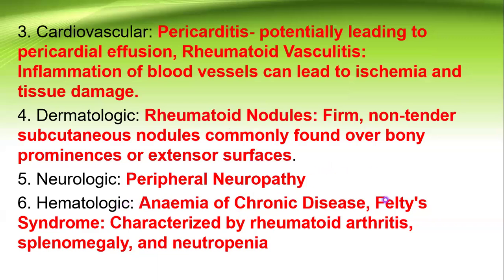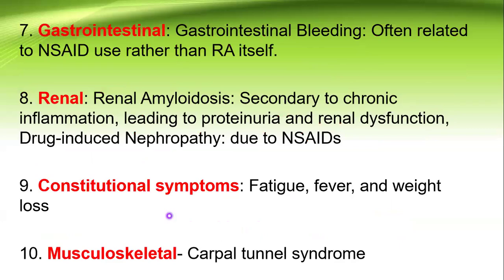Hematologic, anemia of chronic disease. Any inflammatory process, we expect anemia of chronic disease. And then we have something called Felty syndrome, characterized by a triad of rheumatoid arthritis, splenomegaly, and neutropenia. So in this patient, they usually have recurrent infections and splenomegaly.